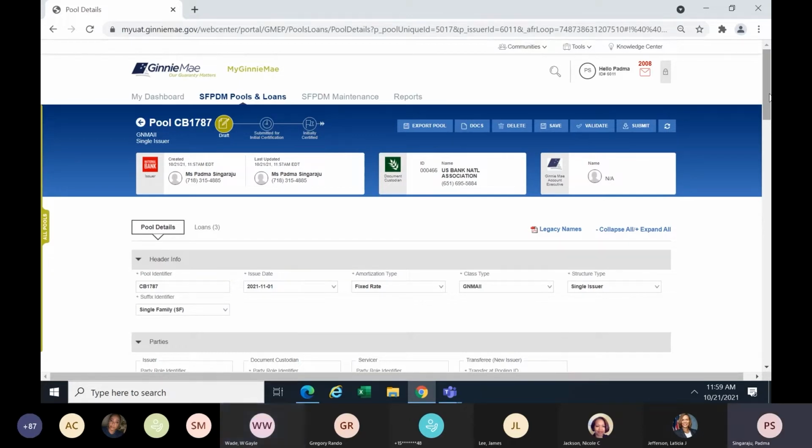So here I'm on the pool detail screen. The pool detail screen is made of several sections that you could expand or collapse.